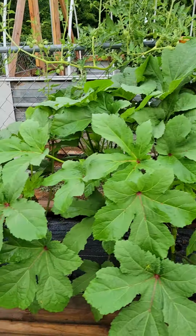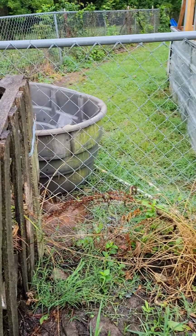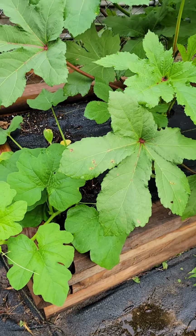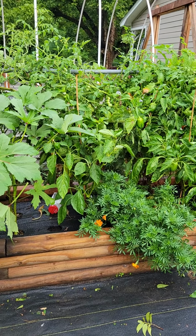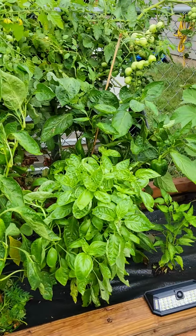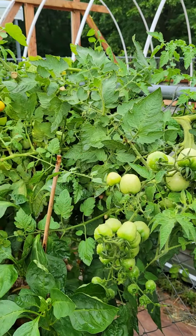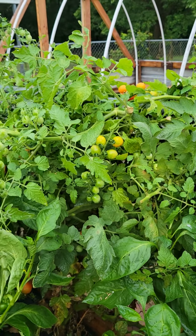Let's see where. Thought that was in the compost. The pumpkin. It's looking good. And the okra. This has pretty much been my favorite bed as far as growth. Cherry tomatoes. Things loaded. Just loaded. Good thing Robert likes cherry tomatoes.